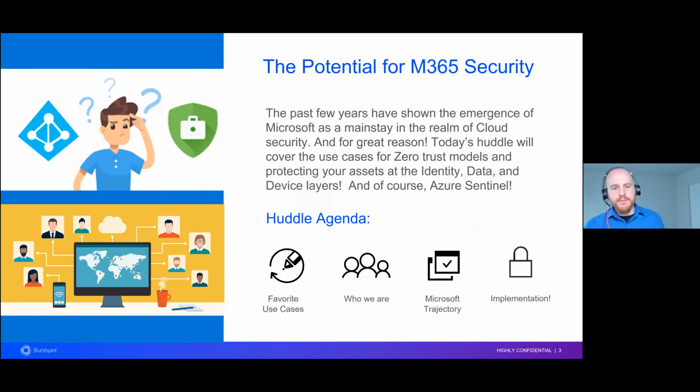So let me start off with a teeny bit of housekeeping and really just lay the story out. The purpose of the presentation is to set a chart that the past few years have shown the emergence of Microsoft as a mainstay in the realm of cloud security, and that's for great reason. So we really want to talk about things from the perspective of identity, data, and device layers, and help folks who might not have checked in on the Microsoft solution, in particular the security stack, understand whether there's an opportunity to revisit some of those tools and functions for your organization.